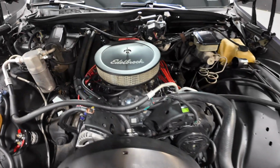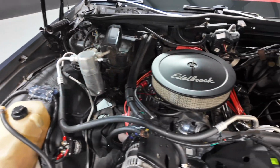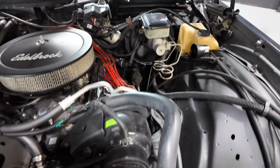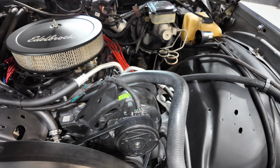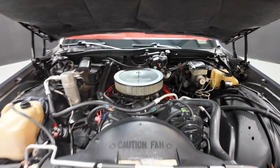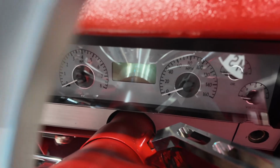Engine bay is nice and clean. She has the 305 cubic inch 5-liter V8 backed by a 3-speed automatic. Power brakes, AC. She blows cold, guys. Power steering. Let's start her up.